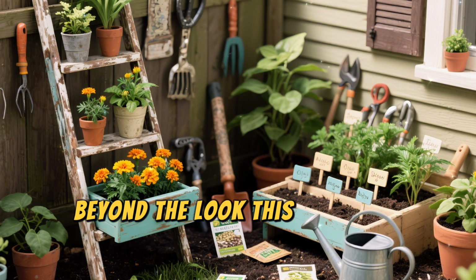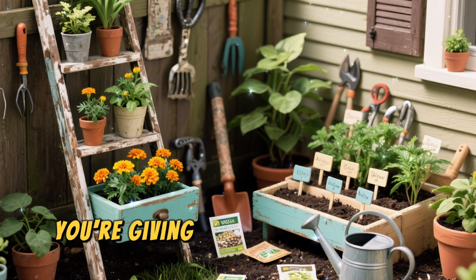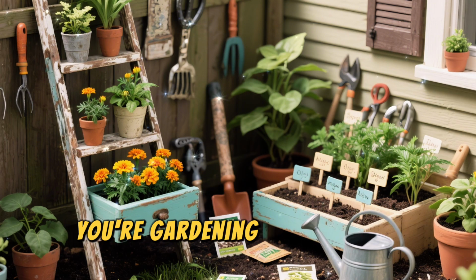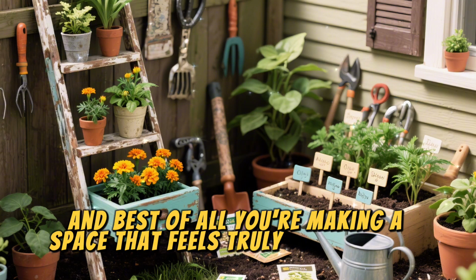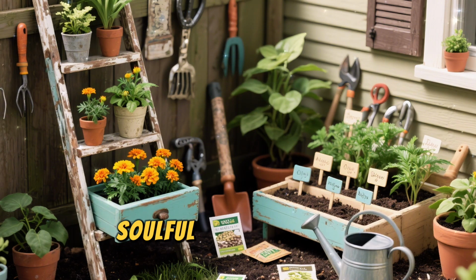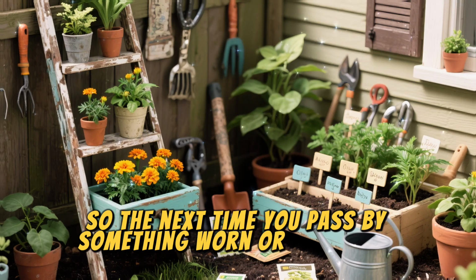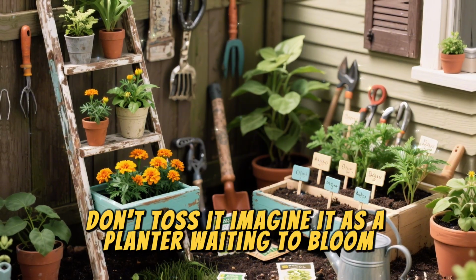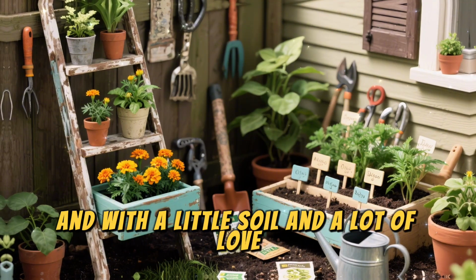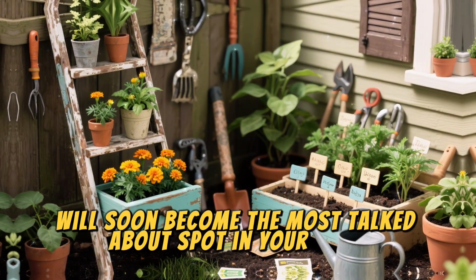Beyond the look, this idea also speaks to a deeper value: sustainability. You're giving objects a second life. You're gardening with purpose. And best of all, you're making a space that feels truly yours, quirky, soulful, and full of life. So the next time you pass by something worn or weathered, don't toss it. Imagine it as a planter waiting to bloom. And with a little soil and a lot of love, your boho repurposed corner will soon become the most talked about spot in your home.